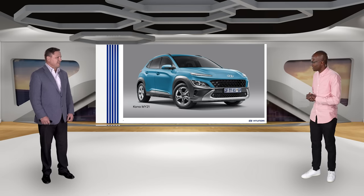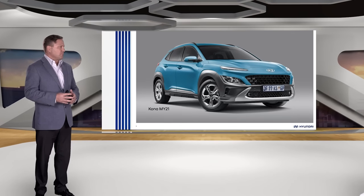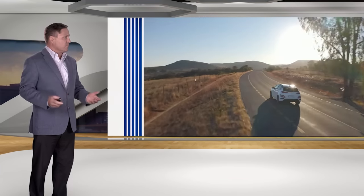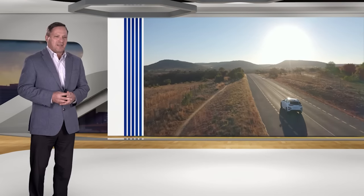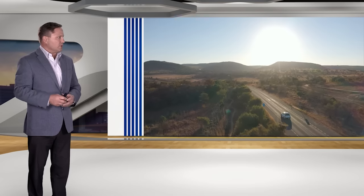What's the story here? So it's an improvement on the model we launched in 2018. Hyundai calls it the product enhancement. Some of our competitors call it facelifts, but I believe a facelift is something you do when you hit your midlife crisis. So we'll keep to enhancement for our product. So normally when you launch 2.5-3 years into the cycle, you have an enhancement, and hopefully in 3 years' time, we'll launch an all-new model.